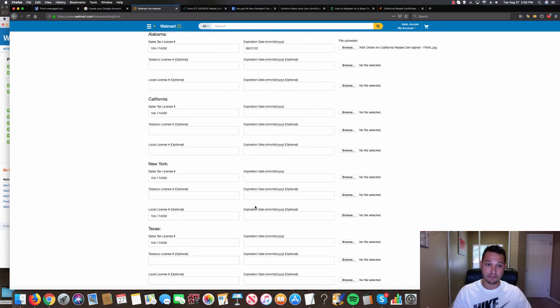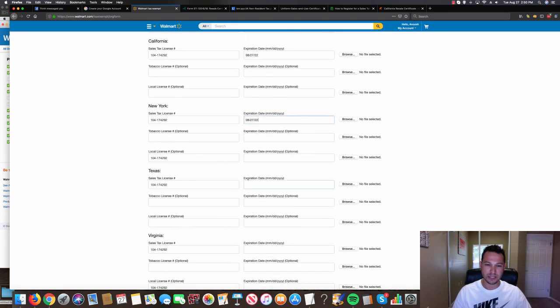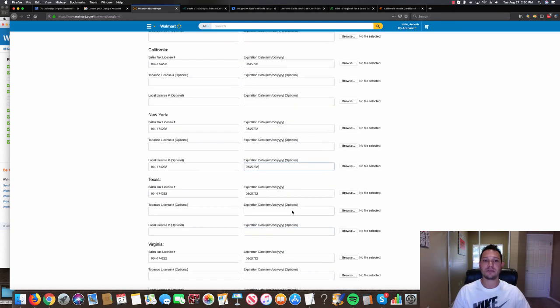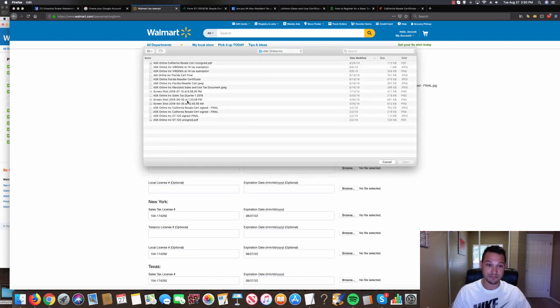Okay, once you do that, you can come back up here and copy and paste the expiration dates. Now, there's only like a couple states that actually have seller's permits that expire. Florida is one of them, so if you don't put your expiration date, Walmart will kick it back, but that's pretty much it. So we put our expiration 3 years ahead, and then we uploaded for Alabama our resale certificate from California. Okay, we're gonna do the same thing for California, obviously.